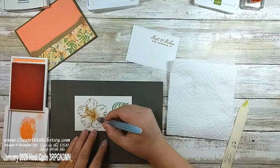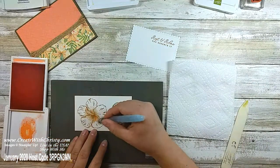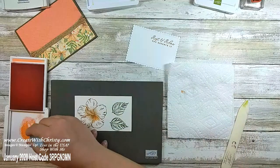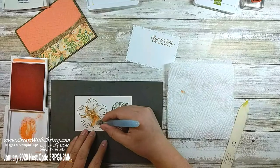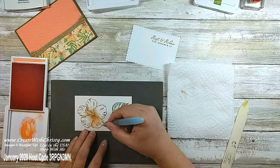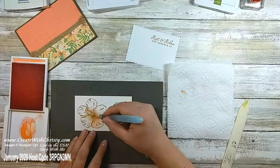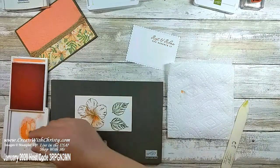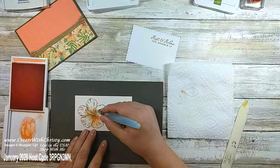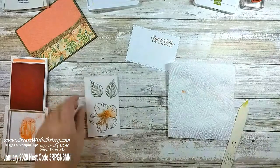Now I want the inside to be a little darker. It's a little too wet. Dab that off a little bit. There we go. That's better. And now I'm going to color in the whole petal. And I can bring in some more dark here to make this center dark. Okay. I'm going to keep doing that as we go.